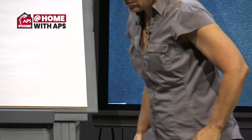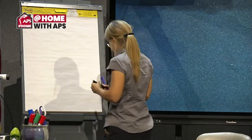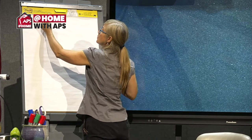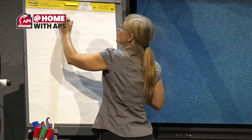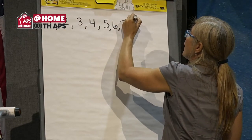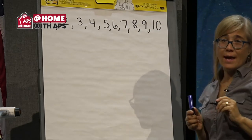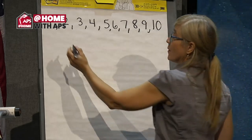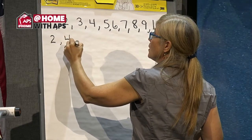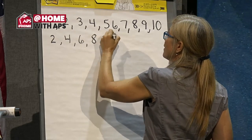Okay, so we saw that we could count by 1s to 10, right? 1, 2, 3, 4, 5, 6, 7, 8, 9, 10. And then antelope had a quicker way to count to 10, right? He counted by 2s. 2, 4, 6, 8, 10.